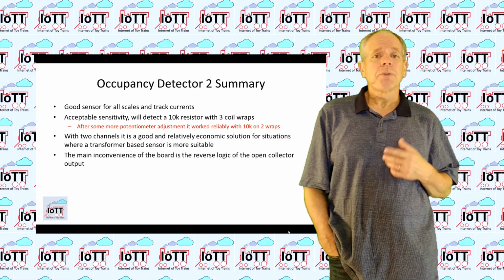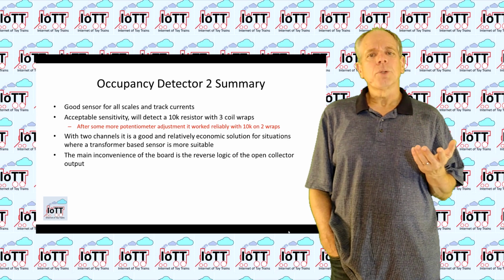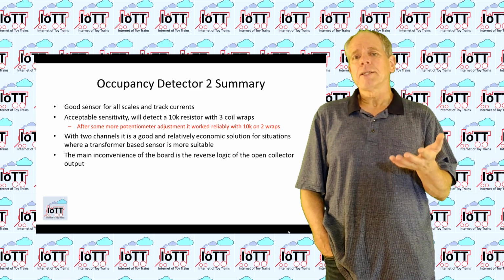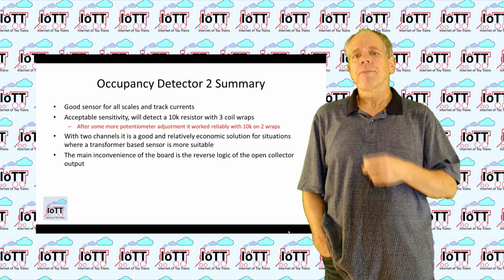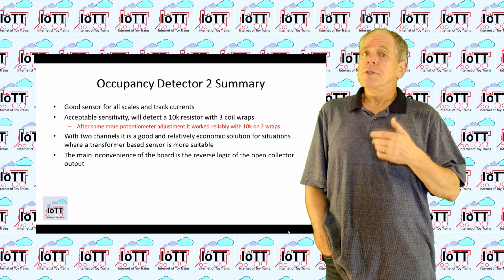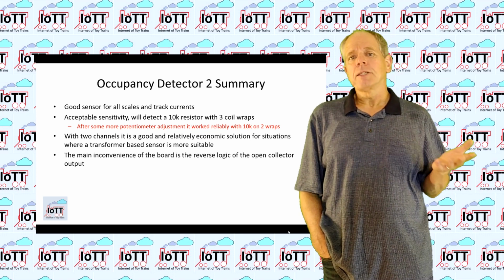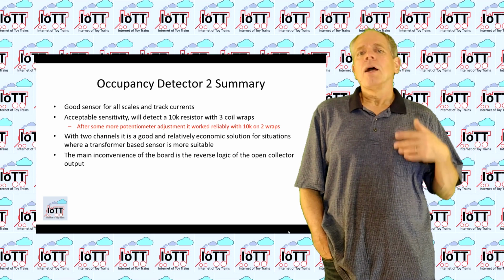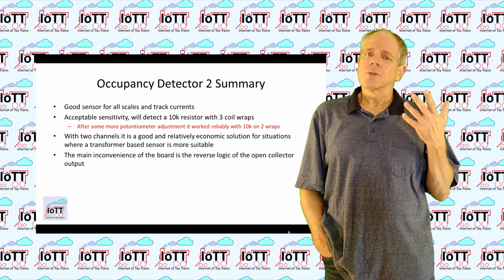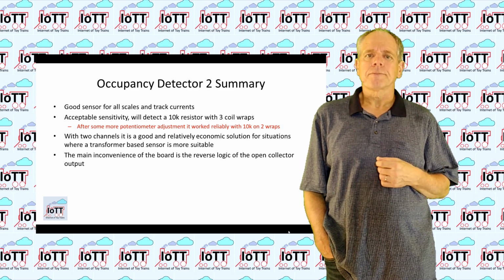I think the major problem of the board is the open collector output. The output logic was reversed compared to the instructions in the manual, something that now is fixed. And it is also different from all other open collector sensors I am aware of. This may cause problems with the integration in a layout control system unless the software allows for simply changing the input logic somewhere in the process.